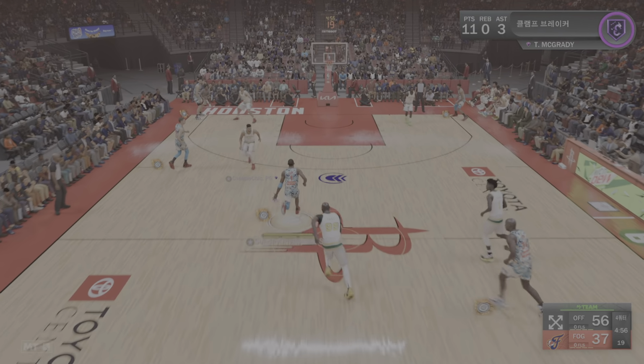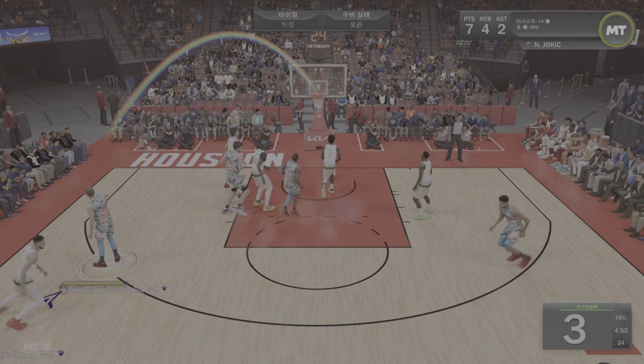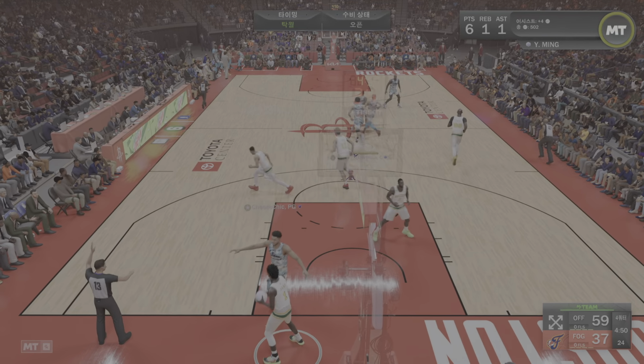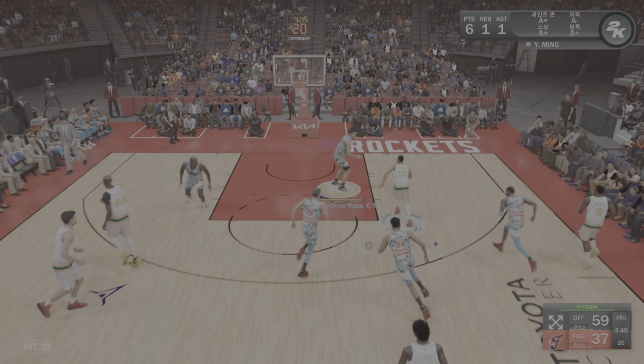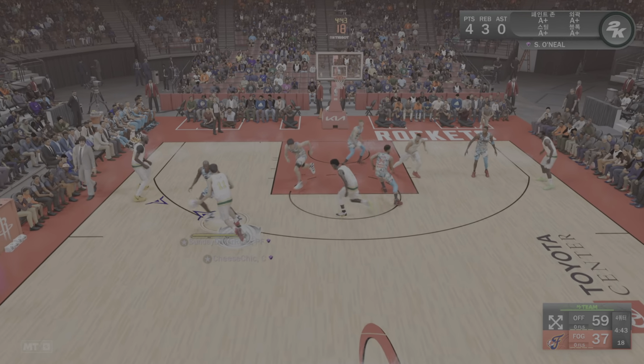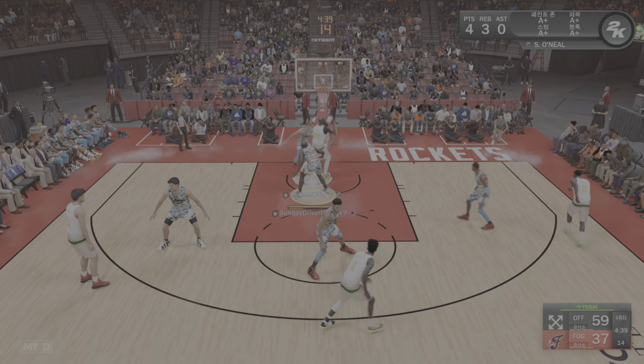McGrady with the ball. Pass to Jokic. Good. And it's McGrady who picks up the assist. A lot of times, Jokic is creating a jump shot for somebody else, but he's just as good a receiver as he is a distributor. And that's pretty impressive for a 7-footer.